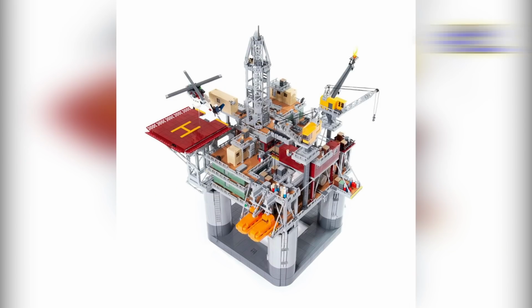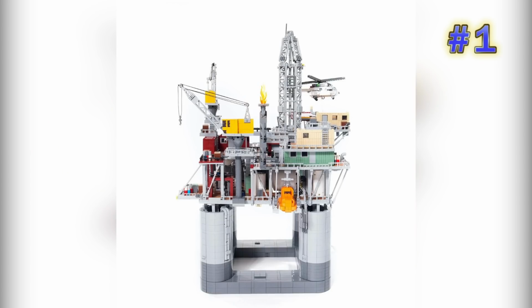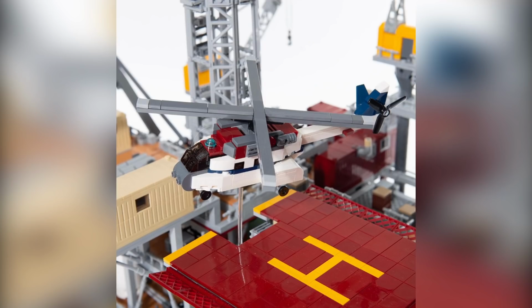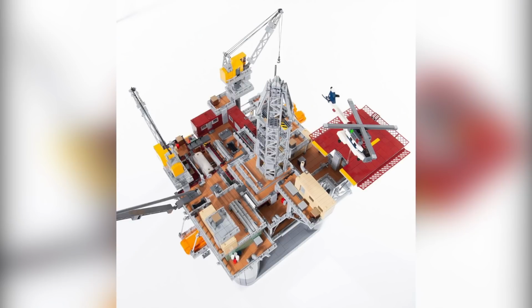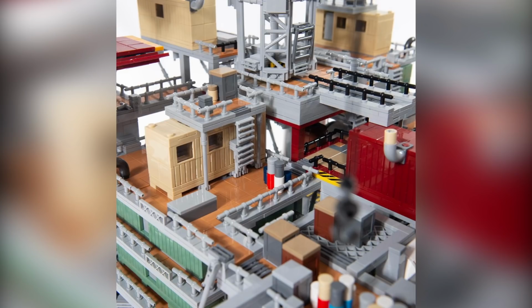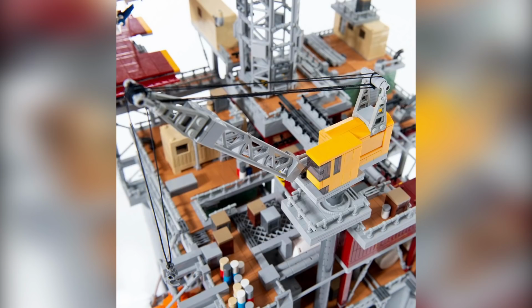Now, a lot of the same can be said for this next giant model from Niek. The title is Lego Oil Platform, but you can see there's a lot more to it than just what the title says. We've got a mid-air helicopter that's either taking off or landing on the helipad. It's not quite built to minifig scale, though I'm sure you could put minifigs on this and have it kind of look normal. This is probably something closer to a micro or midi scale, but I love the shape for these cranes that hang off either edge.